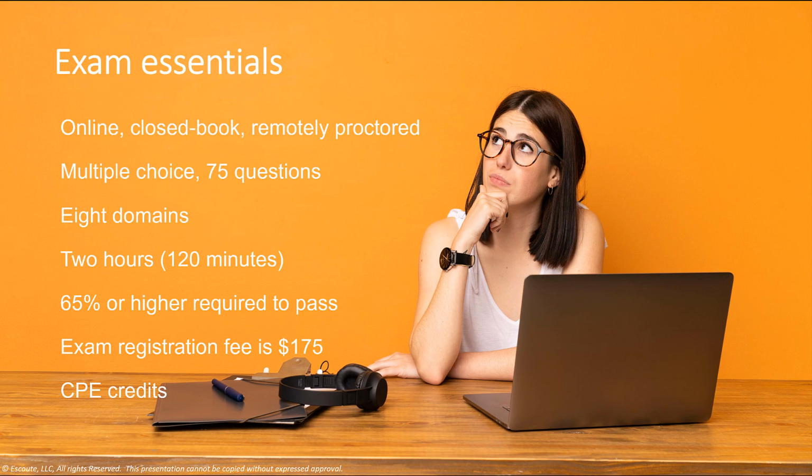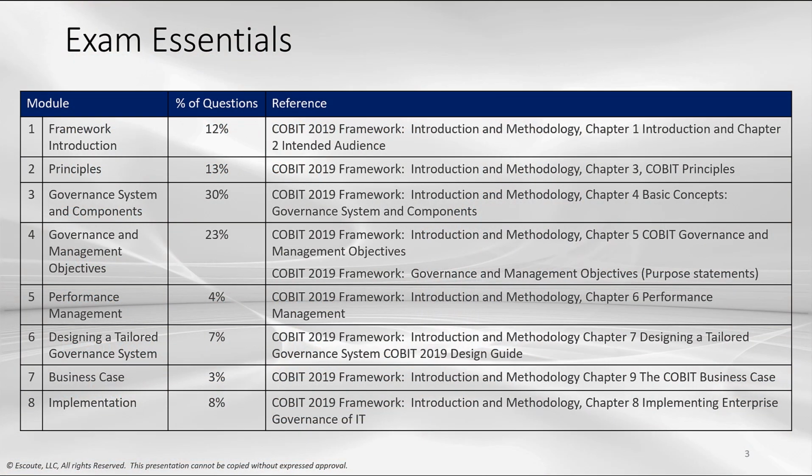Registration fee is $175. To purchase and schedule your exam, go to the ISACA site, go to the COBIT page, and also I would suggest downloading the Foundation Certificate Exam Guide. It's a free download, or you can go out to the Escoute e-learning site and watch the video on the foundation exam logistics. As I mentioned before, the exam is broken up into different modules.